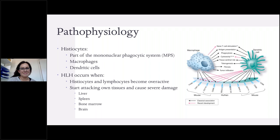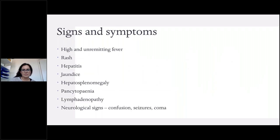We'll see how she responds. We were going to do a bone marrow aspirate, I think, but for some reason the team decided against that because she was already responding to steroids. But I think it would have been very helpful if we could have some objective evidence of any bone marrow findings that will further support the diagnosis. But that being said, her sky-high ferritin is quite a good marker for the diagnosis of HLH. And that's it.